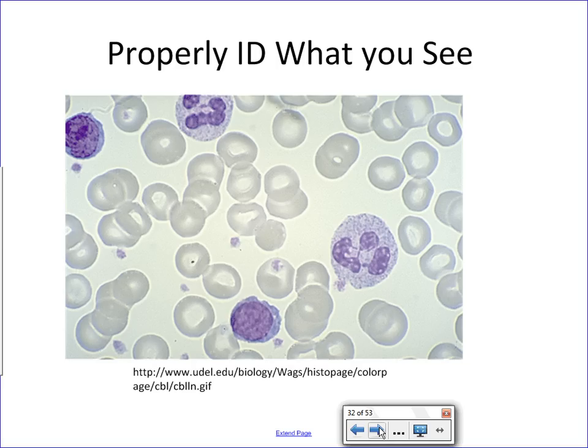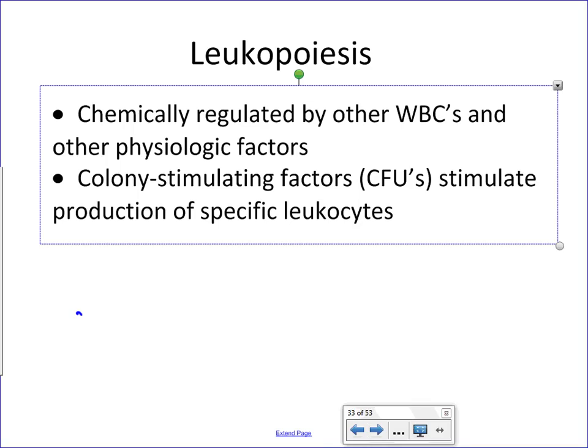Now, what I'd like for you to do is to take a second and look at this picture and then identify the cells. Identify every possible cell you can. What do you see here? I'll give you a second to do that. See if you can spot stuff. Pause or do whatever. I'm not going to give you the answers because I want you to make sure that you're doing this right.